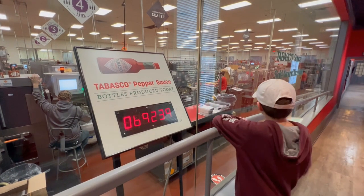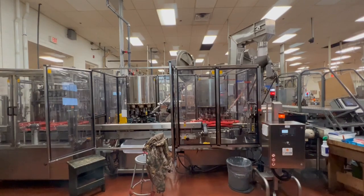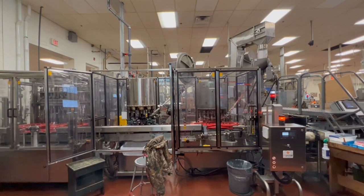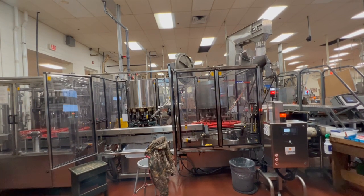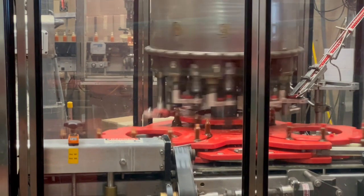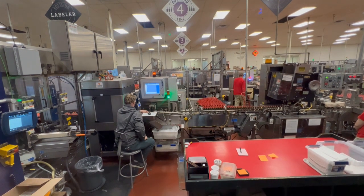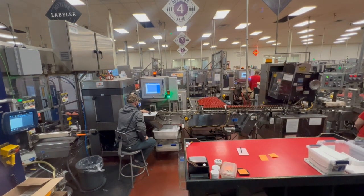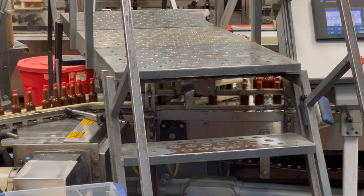These large windows give you a view of 4 bottling lines. The machine on the left fills the bottle and the one on the right puts on caps. Here is a closer look at the capping machine. It's mesmerizing to watch the bottles moving through. It's fast and efficient, but also precise and safe.